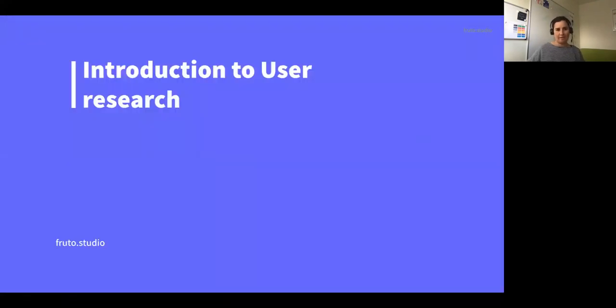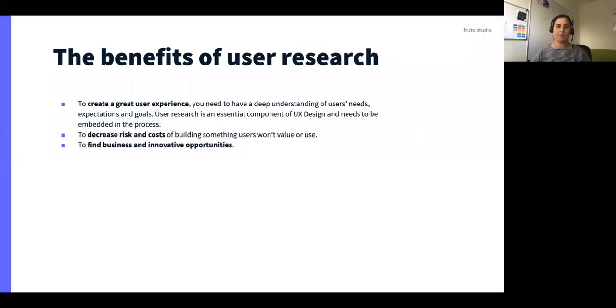Great, so let's get on and let's talk a little bit about user research. The benefits of user research are to create a great user experience. You need to have a deep understanding of user needs, expectations, and goals, and their journeys and what they are trying to achieve in order to create a great experience, a great design. And these need to be embedded in the process. It should not only come at the end.